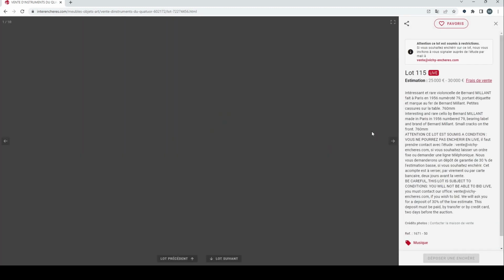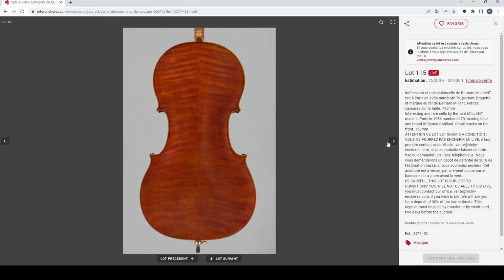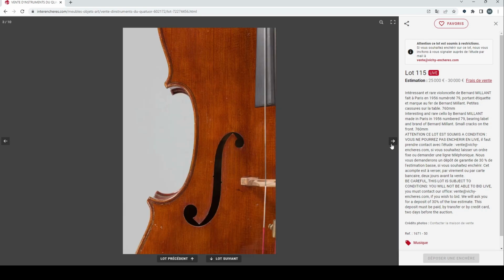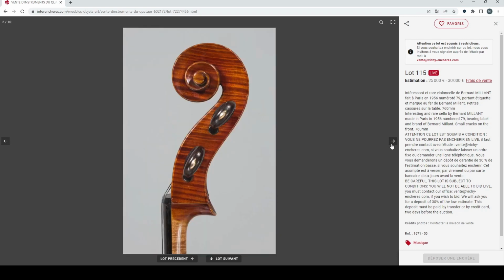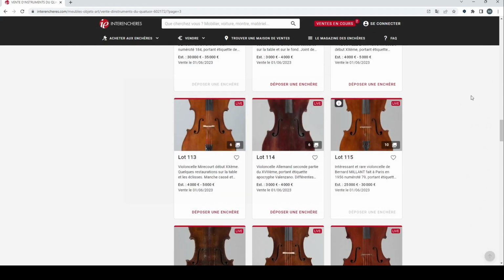An interesting and rare cello by Bernard Millant, Paris 1956, number 79, 25 to 35,000 euro. It's quite a nice wood on the back there. Really nice wood on the scroll, nice varnish. It's quite a nice looking instrument.